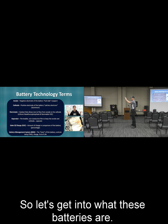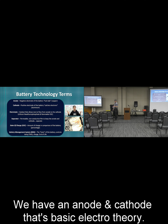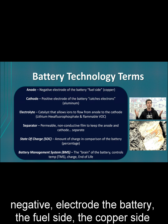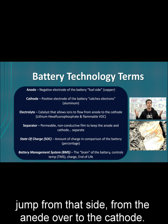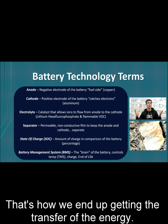So let's get into what these batteries are, a lithium-ion battery. We have an anode and cathode. That's basic electrical theory. The negative electrode of the battery, the fuel side, the copper side that we saw right there, that's where they're putting that paste on there. That paste, that doping material, helps the electrons jump from the anode over to the cathode. That's how we end up getting the transfer of the energy.